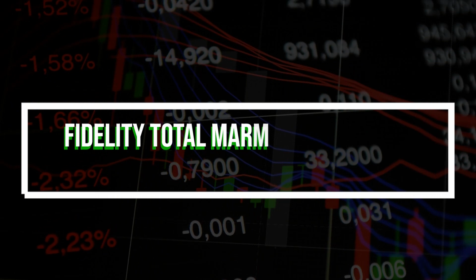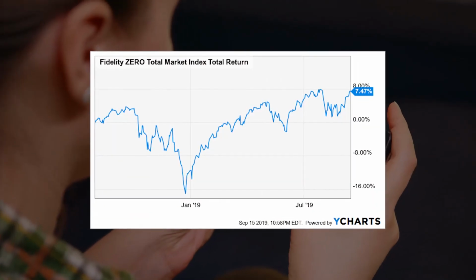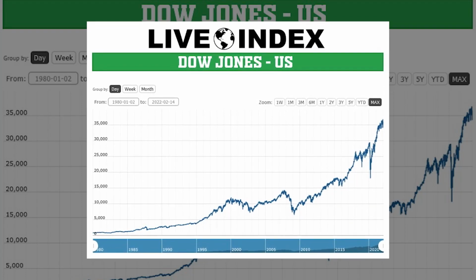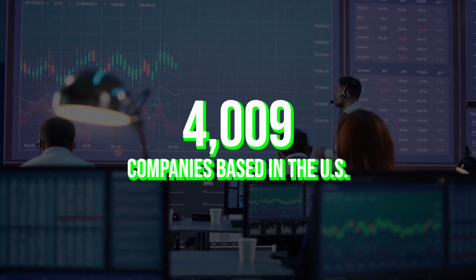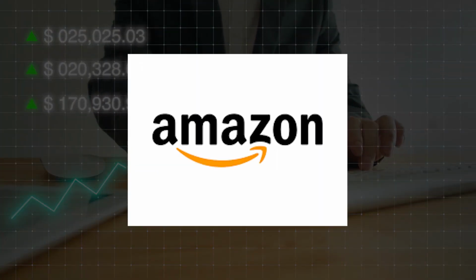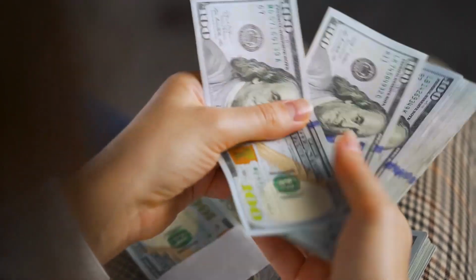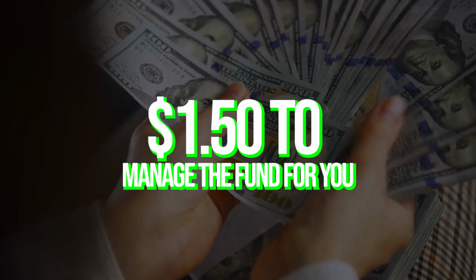Number 4. Fidelity Total Market Index Fund, or FSKAX. Fidelity Total Market Index Fund is the 4th Fidelity fund you should buy and hold forever. The Dow Jones US Total Stock Market Index is tracked by the fund. It represents approximately 4,009 companies based in the US. This fund's top holdings are Apple, Microsoft, and Amazon, which are essentially the same as FZROX. It has a 0.015% expense ratio. If you have $10,000 invested in FSKAX, you're paying Fidelity $1.50 to manage the fund for you.